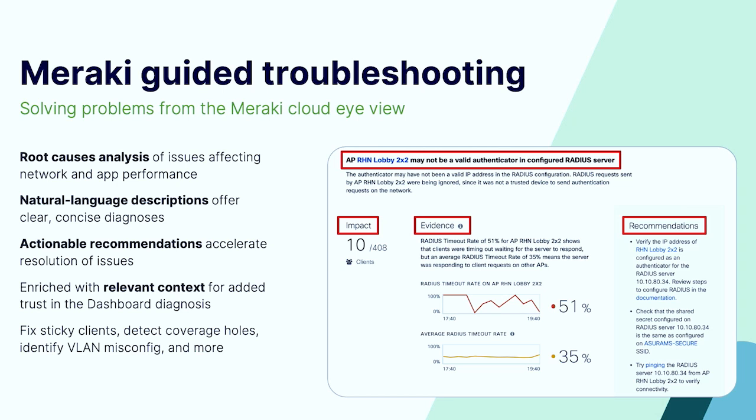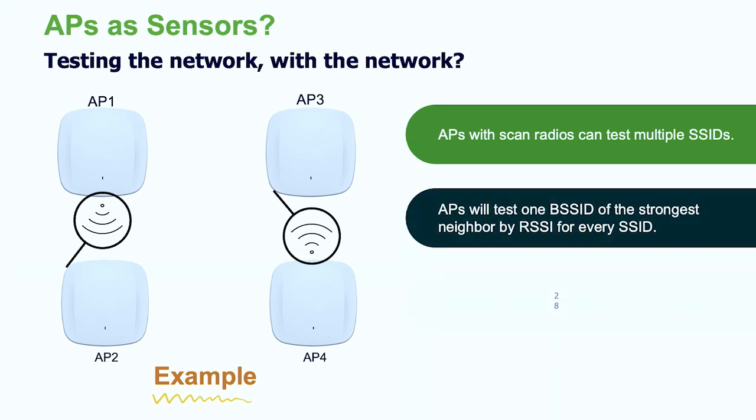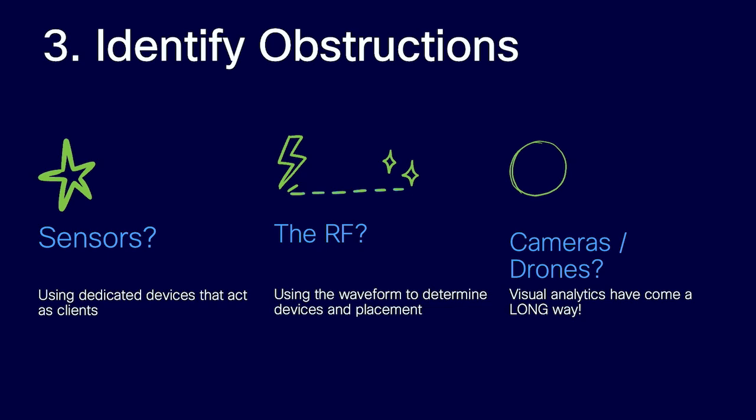That's one step away from it doing it itself, right? In an interesting world, taking your access points and using the access points as sensors. Maybe not to identify RF quality or connectivity quality, but to verify network services. Leveraging the network, letting the network understand what's going on with it in an automated process so that you don't have to be out there. All in the name of changing the way that you do site surveys.